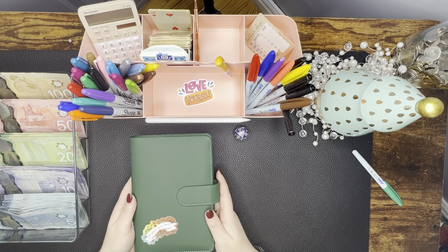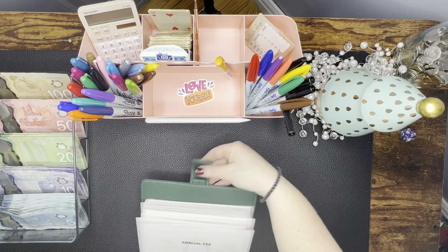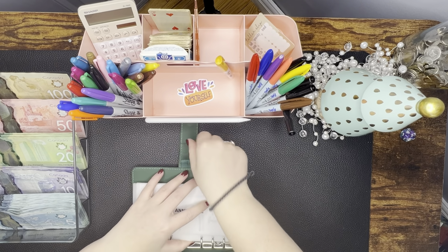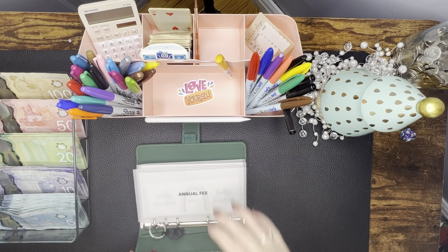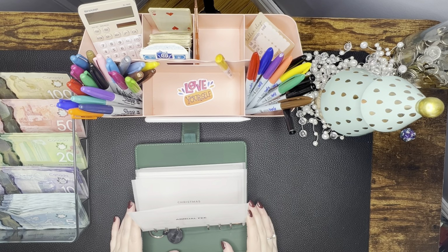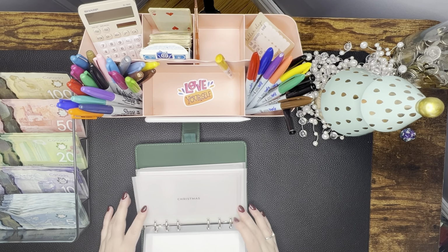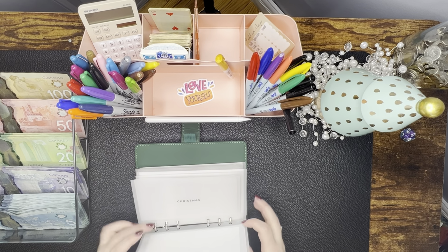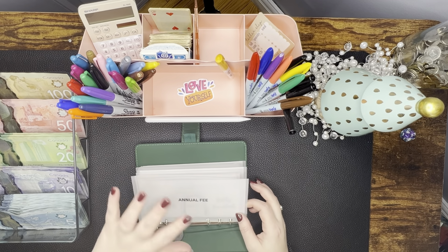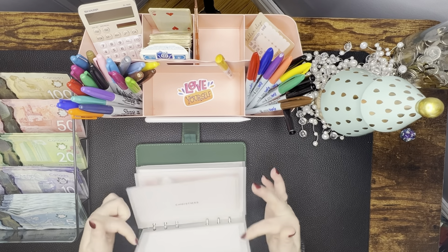Moving on next to sinking funds. We have annual fee. This is for my credit card. Wait, why do I have... I think the one that's in my bill binder is supposed to be... I don't know. Just ignore that one. Anyways, when I moved all my envelopes around, I think maybe I got a little bit confused. So just bear with me. I said it's a work in progress. Annual fee is for my credit card, and like I said, fully funded.